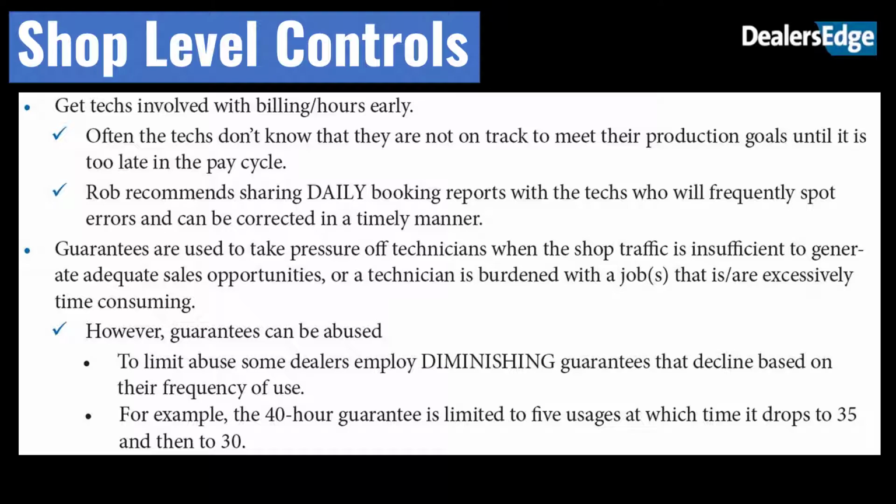that can be corrected in a timely manner. Guarantees are used to take the pressure off technicians when the shop traffic is insufficient to generate adequate sales opportunities, or a technician is burdened with jobs that are excessively time-consuming. However, guarantees can be abused. To limit abuse, some dealers employ diminishing guarantees that decline based upon their frequency of use. For example, the 40-hour guarantee is limited to 5 usages, at which time it drops to 35 and then to 30.